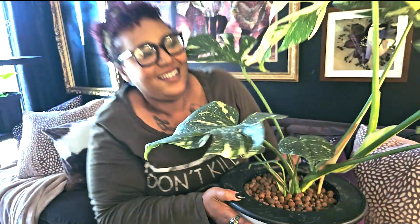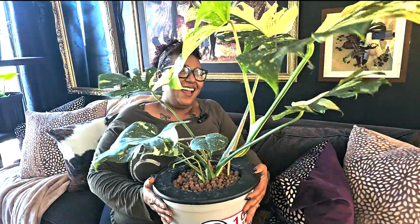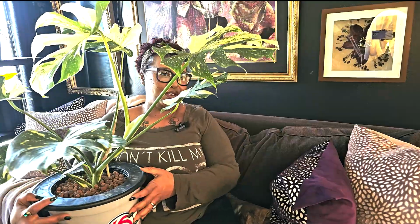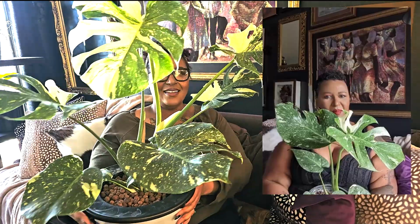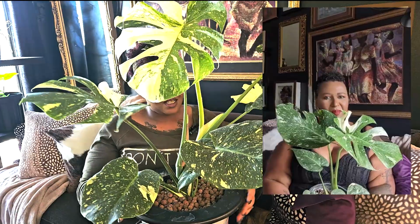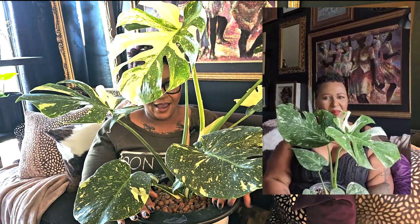She is the last one, and she is the queen of my plant collection, the queen of my home. Let me get her. Okay, here she is. And I'm actually sitting in the same spot as the original photo was taken, which I'll put there. But yes, this is her. And she has always been my favorite.